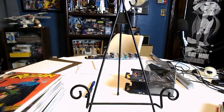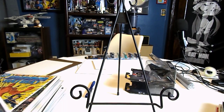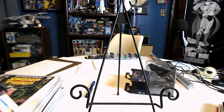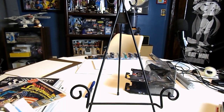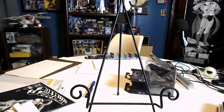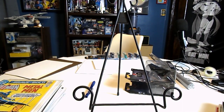Alright, so now I want to show you the DC books that I got. And of course I have them all flipped over, so I've got to go and flip them all back. Okay. Alright. Here we go.